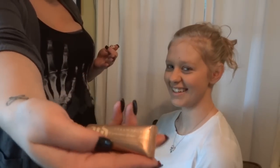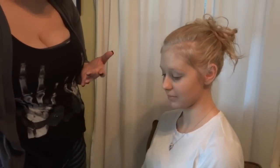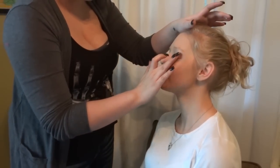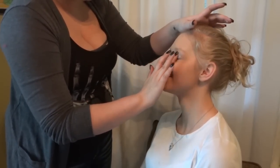Love, love, love this stuff. Best stuff ever. Then we're going to go in with the Urban Decay Primer Potion in Sin. And we're going to place that all over her eyelids. She requested the Sin because it has extra glitter in it. And we wanted to make sure she looked like a princess.